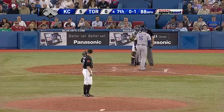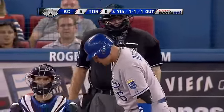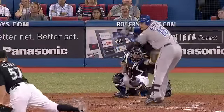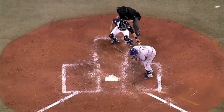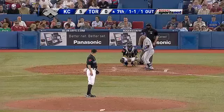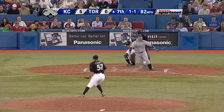The ball was inside to Butler. He jumped out of the way of it, went off the glove of Arancibia. They want Sean Camp to throw a little bit more inside. When he went through that rough stretch, it seemed like everything was out over the plate where the hitters could just reach for it and hit it. Since he has made a concentrated effort of pitching inside just a little bit more, it's been more effective.